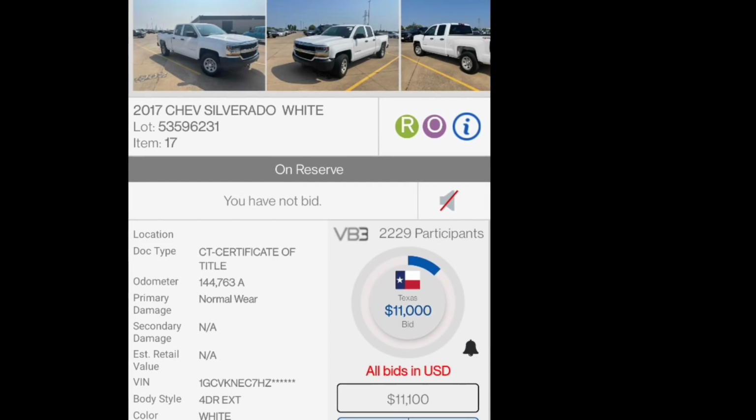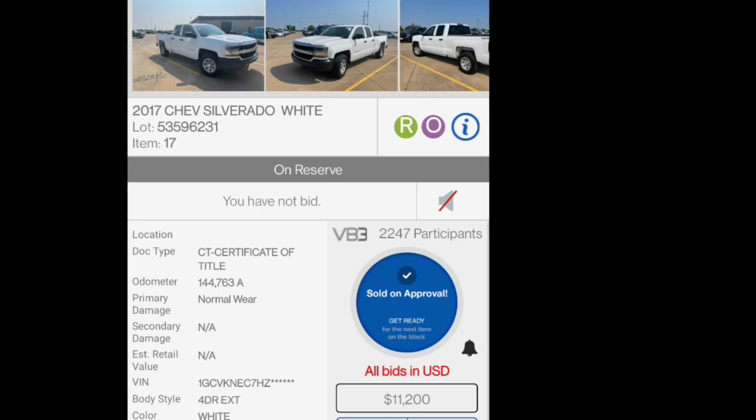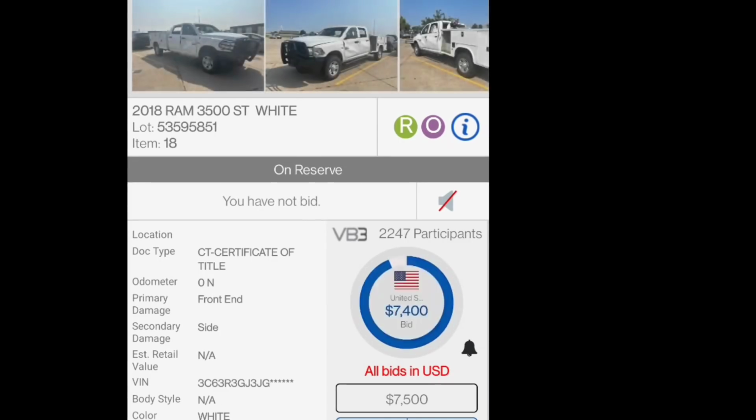Got him. Someone just was like, you know what? Screw it. One more bid. Hot lot. What could that one more bid hurt? Worst case, I got to make the dude from New Jersey pay an extra $100, which is kind of a dick move. But, you know, it is what it is. Sold on approval, which it ain't going to sell. We already know.